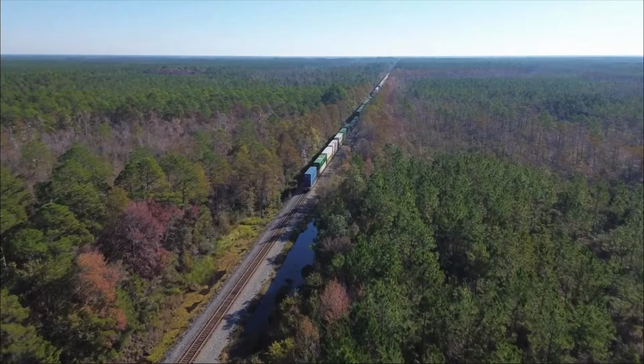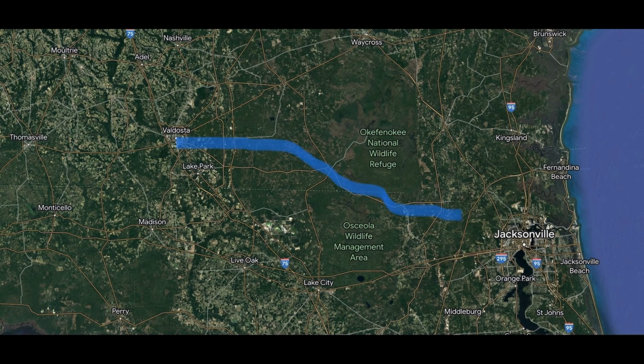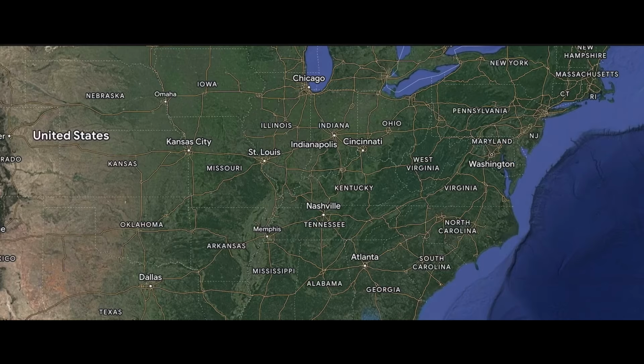As you could tell in the drone video, the great thing about this track at this section is that literally the majority of the track is woods up till Jacksonville, which is great if you're looking for some serious speed. Trip wasn't even close to being done yet because we have another NS southbound, this time 29F.